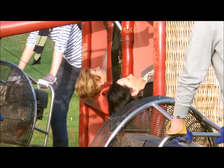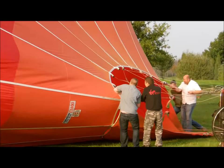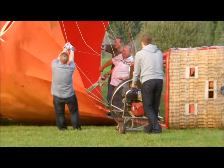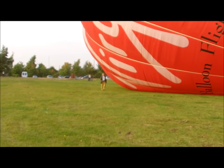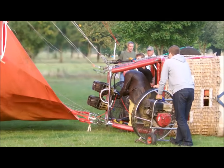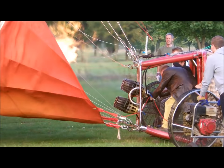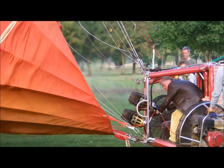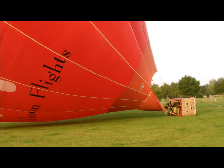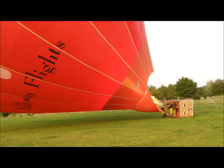And here's a hot air balloon. You'll see how the hot air thing works in a second. Here comes our pilot, Kerry Crawley. As soon as the balloon inflates, we have to jump on board, so it all gets a bit hectic very, very quickly, as you'll see. We're about to jump in, and you'll hear the captain say, "Come on!"